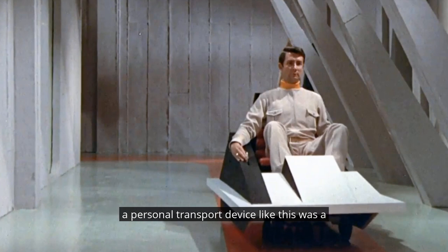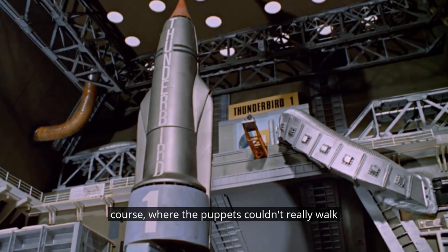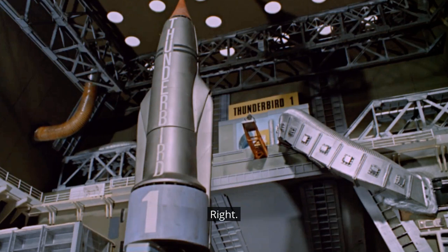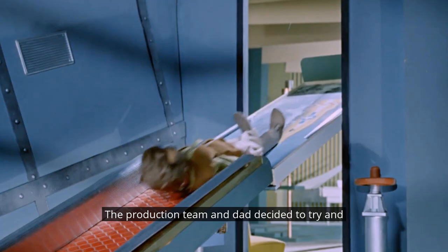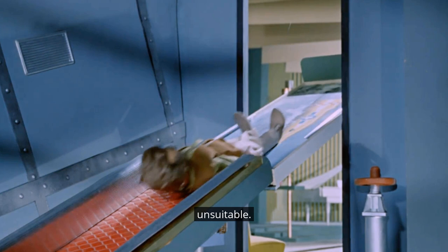Now, as the series goes on, it is seen less and less frequently, and it's probably because the idea of a personal transport device like this was a holdover from the Supermarionation days, of course, where the puppets couldn't really walk terribly convincingly, needed these devices to get around in a way that looked futuristic. Obviously, we had hover bikes and jetmobiles and moving walkways and all sorts of stuff, anything to avoid them walking. The production team and Dad decided to try and experiment with having similar vehicles in UFO, but the results must have been deemed to be unsuitable.